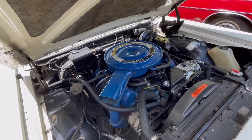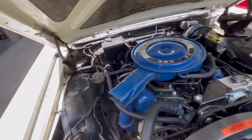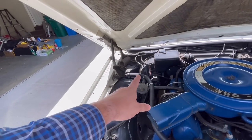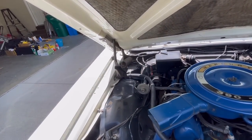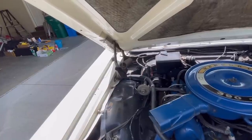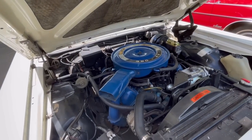And the 390 is a really nice engine. Some strange things: if you ever have to change the heater hoses, you pretty much have to remove the fender because they snake inboard there, so that's not ideal. But other than that, most everything is accessible.